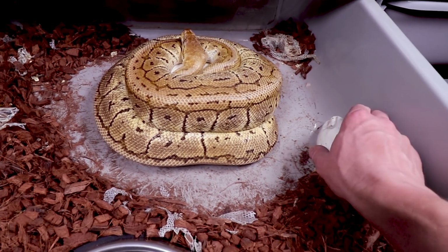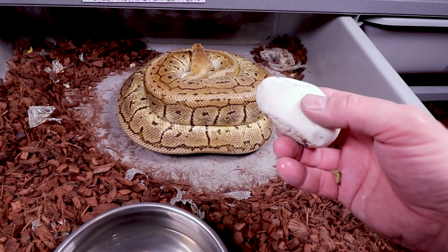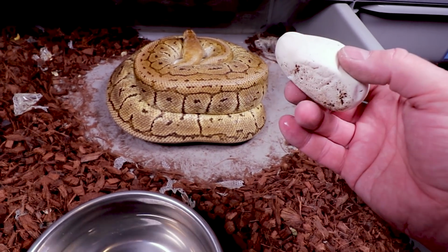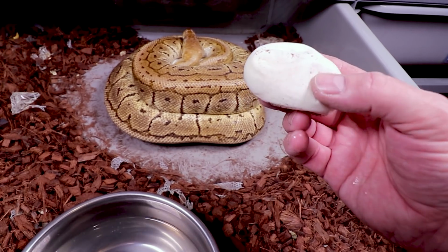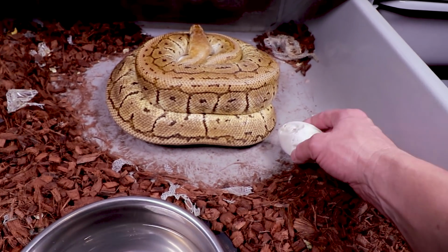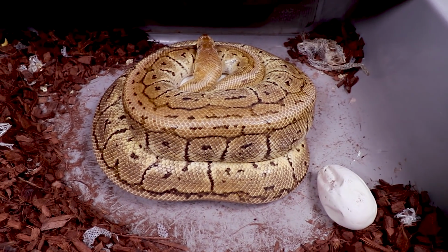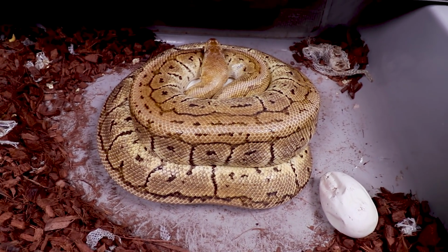And this is the egg that I was kind of worried about. Look, it looks kind of, well, we'll have to candle that one and see. Looks kind of beat up. I've never seen an egg so beat up. Look at that thing. That's pretty crazy. Alright, she is a big girl with a big bunch of eggs, which is pretty awesome.